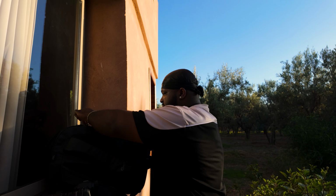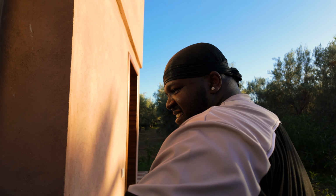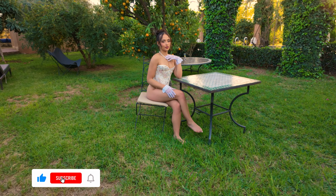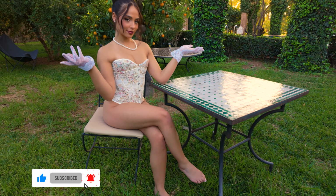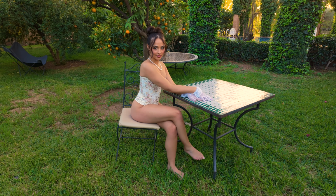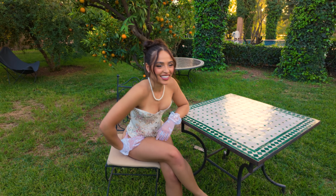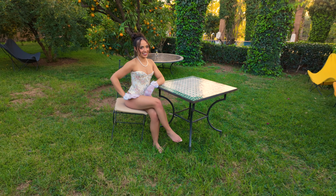I found this dope little spot, nice little set and table. I think it goes well with the outfit. All I need is some food now. Even though we just ate, a girl can always eat.